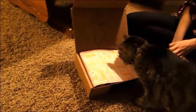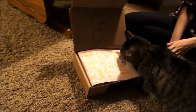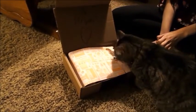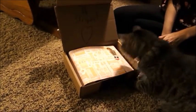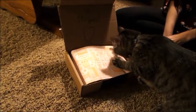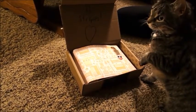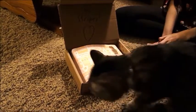Meowbox also features a shop where you can hand select items for you or your cat. Everything is packaged by hand. For every box, one can of food is donated to a shelter. Meowbox ships to the US and Canada.